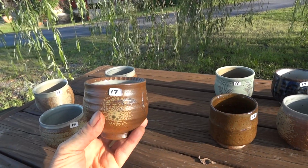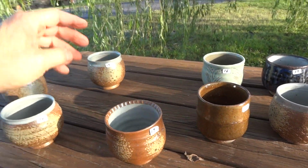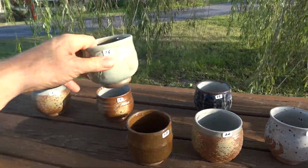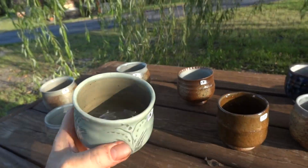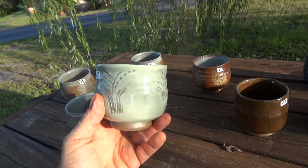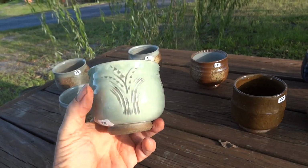This is number 17. The last one was 15. I ought to go to 16, wouldn't I? 16! Here we are. This is a white slip with celadon over the top with the sgraffito scratched through. Number 16.